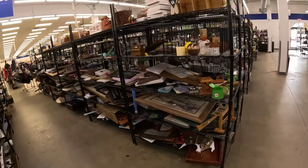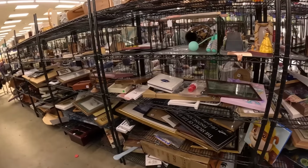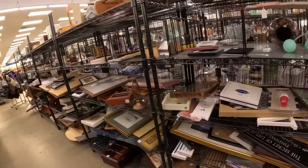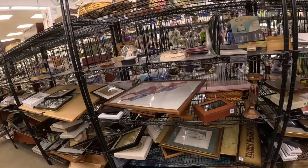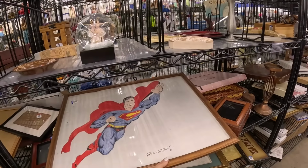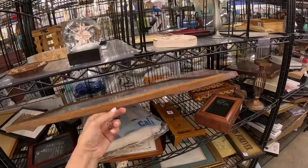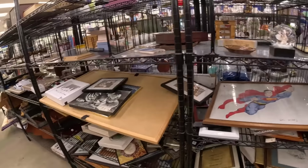The store has considerably calmed down. I think everybody's left except for a few people, which is so nice. And now it's just my time to relax and go up and down the aisles and not feel like I have to rush and grab stuff or plug in and concentrate. Now I can just look at pictures of Superman that somebody drew. Good job, David. He must have been so proud of himself back in '91. But alas, his picture has wound up in Goodwill.